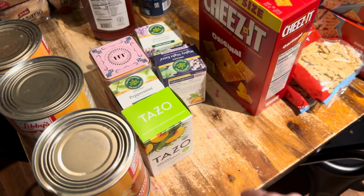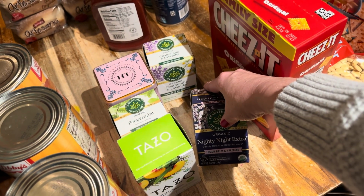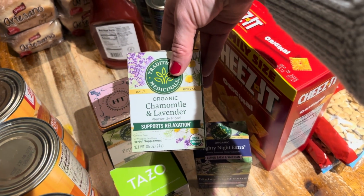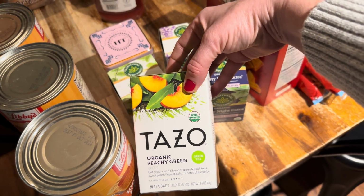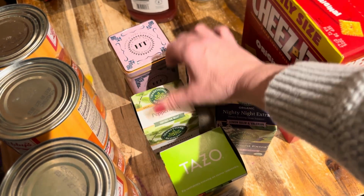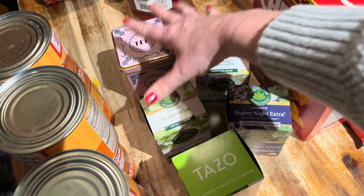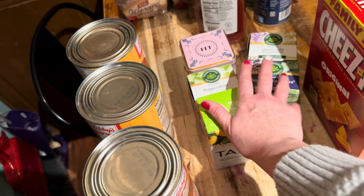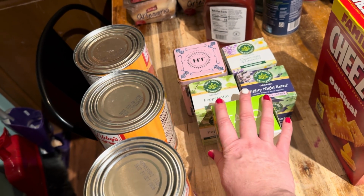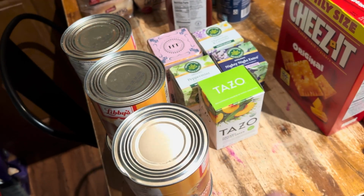And then my husband's not feeling good, and I'm not, and my kids that do like tea, so I got Night Time for them. And then I also got chamomile and lavender. And then this one is peachy green, peppermint, and cherry blossom. So a little bit of a variety of teas just to kind of help at nighttime or whenever they would like it. When you don't feel good, I feel like a glass of tea is just really lovely.